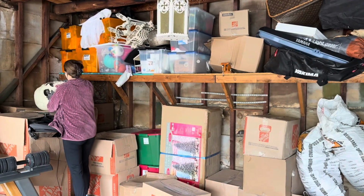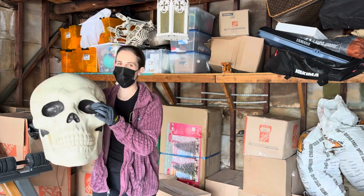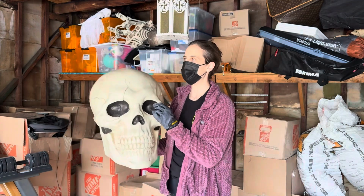Oh, look at this guy. Is that a hole underneath? Oh, there isn't, but I don't think I'd put it on my head even if I could right now. But that would be fun.